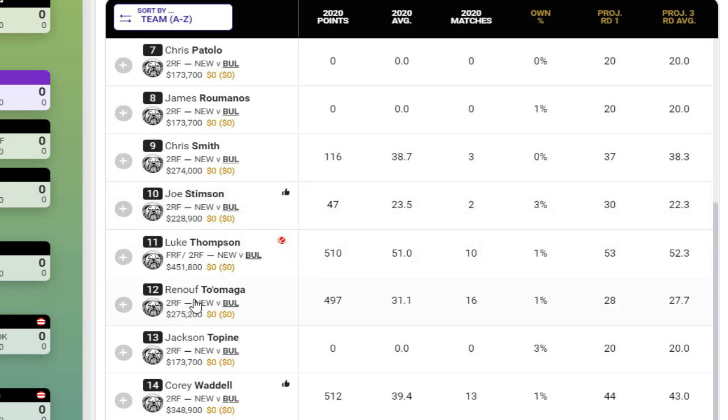Who else? Renouf Tuamunga, honestly. I don't know how the Dogs are going to line up, but last year I was actually very impressed with him. He averaged a tick over 30, so he's probably a little bit undervalued. He looked like he trimmed up a lot. I know a couple of years ago he was an absolute monster, but last year he was a lot trimmer. He's still massive, but he looked a lot fitter and a lot quicker. I really liked him at the Dogs last year. So I don't know if maybe he's going to get some more minutes in the front row. Could be a sneaky little pickup there, but yeah, he's got the talent.